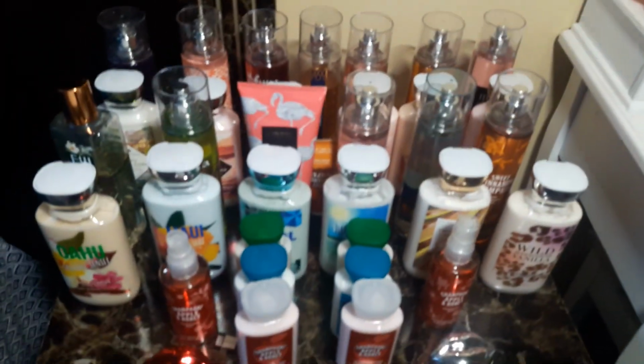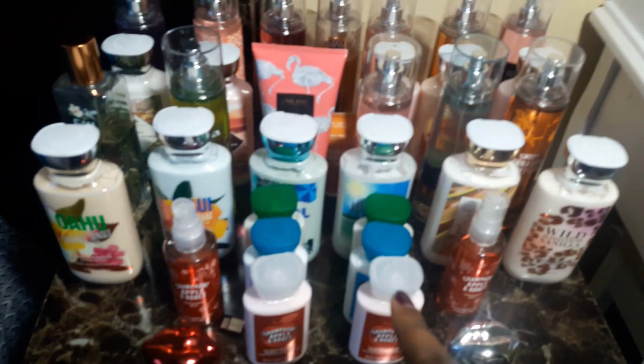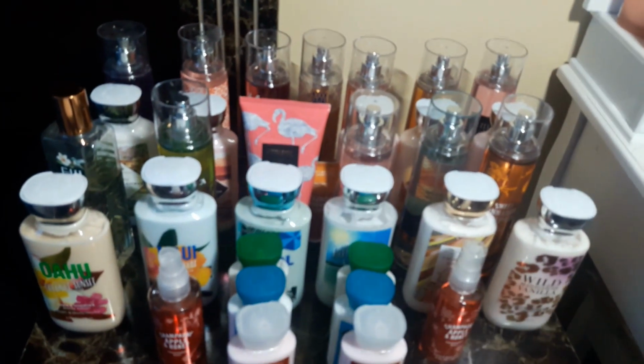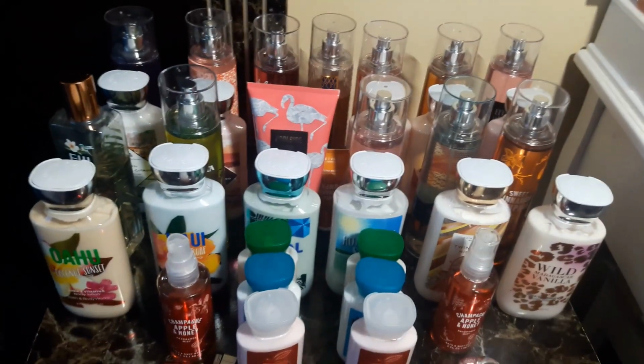So all of this stuff came up to about $80, whereas the little minis were like $6.50, almost $7 in regular price, and all the full size stuff runs anywhere from $12.50 to $15. So that is a super, super good deal. So pretty much that is everything that I got from Bath & Body Works.